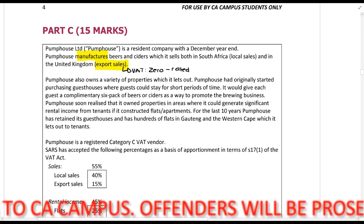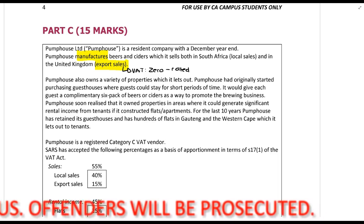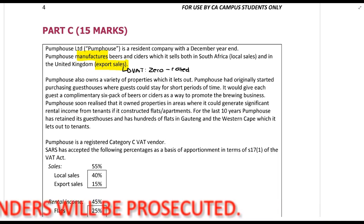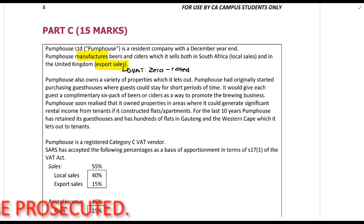Pump House also owns a variety of properties which it lets out. Okay, so now you should start being a little bit cautious. Pump House had originally started purchasing guest houses where guests could stay for short periods of time. It would give each guest a complimentary 6-pack of beers or ciders as a way to promote the brewing business. Pump House soon realized that it owned properties in areas where it could generate significant rental income from tenants if it constructed flats or apartments. And for the last 10 years, Pump House has retained its guest houses and has hundreds of flats in Gauteng and the Western Cape, which it lets out to tenants.